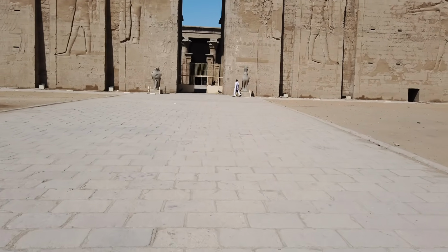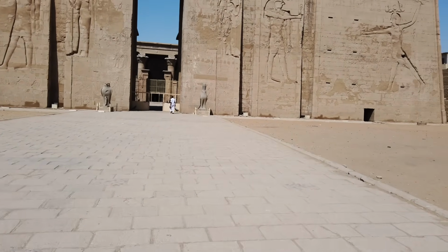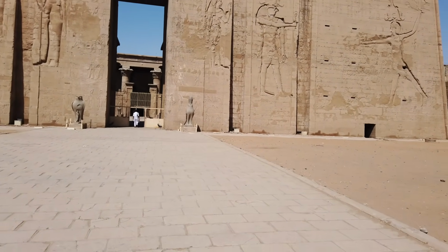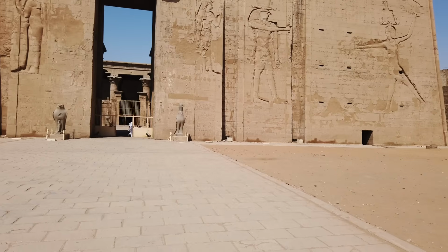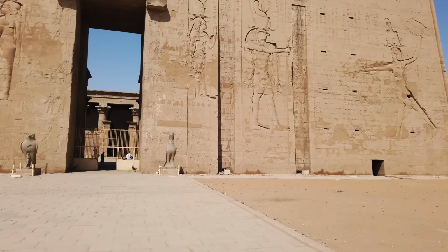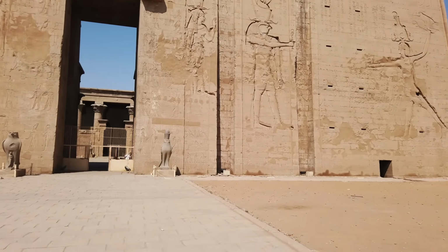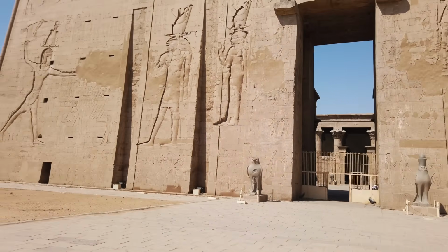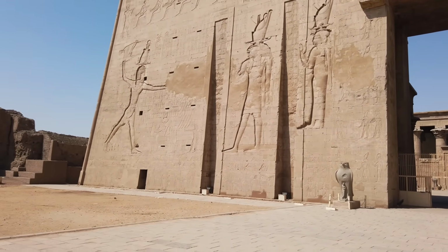Nice. These statues are probably the most photographed statues of a bird or falcon in the world. There's a depiction of Horus. They both would have been wearing the double crown. And another depiction of Horus here.